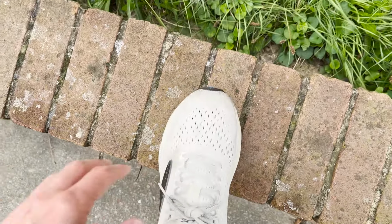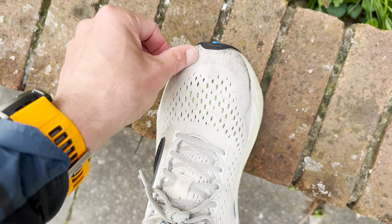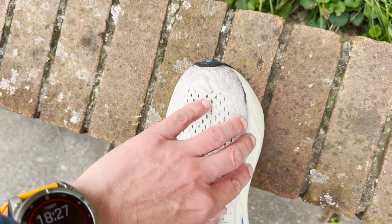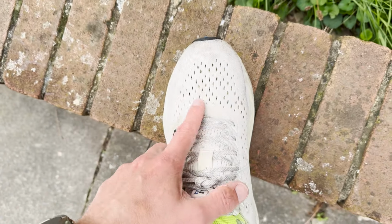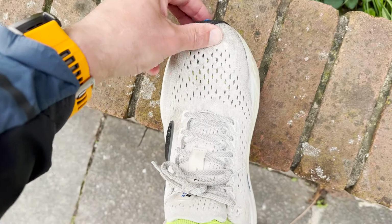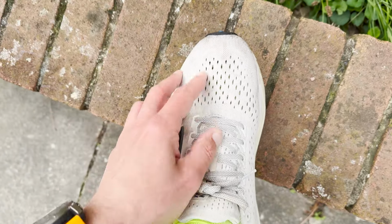When you come over to the Brooks Glycerin Max, it's a similar story in terms of that nice, roomy, airy toe box with lots of flex in these uppers. They're a bit thicker overall, I think. Nice premium kind of jacquard that you've got here, triple jacquard. There's no pinching on the toe knuckles. It holds nicely, but again, there's nice wiggle room, nice flex. Not quite as much clearance towards the end, probably about a thumb there, a little bit more in the Glycerin 21.